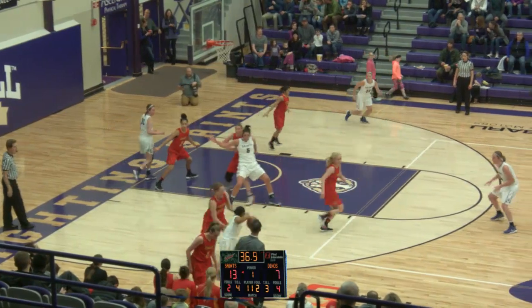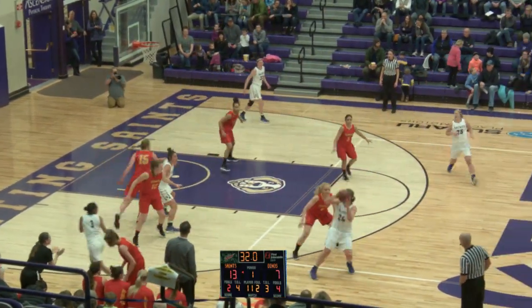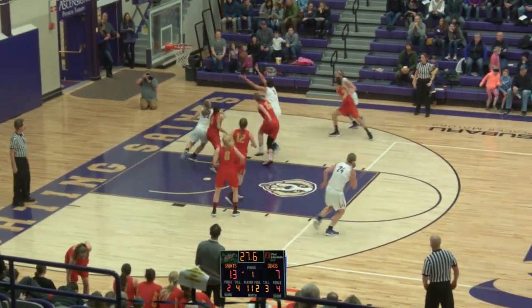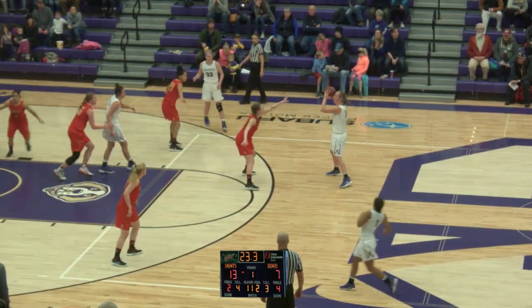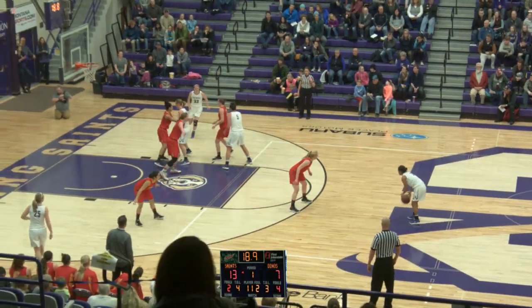Bunch of screens by Dean. Looking to the center to try and get her open in the post. So a little rough down there. Una for three again, no good. Dean with a big time rebound. And now they can hold it for one shot. And that's what Coach Sayers is yelling, one shot, one shot.